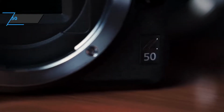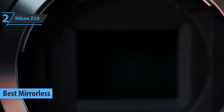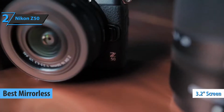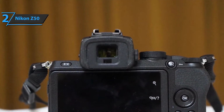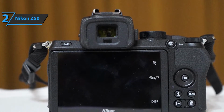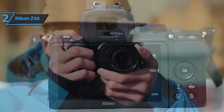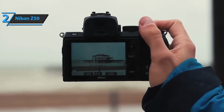Up next, check out the Nikon Z50, also known as the best mirrorless beginner camera that can be found on the market in 2022. The device's screen is 3.2 inches with a resolution of 1.04 million pixels. It occupies most of the surface on the back of the camera and is fully usable for all functions of the appliance. The electronic viewfinder comes with a diagonal of 0.39 inches and a frame coverage of 100%, which is made in OLED technology and has 2.36 million pixels. This fella is quite bright, with a sharp display and a good refresh rate.